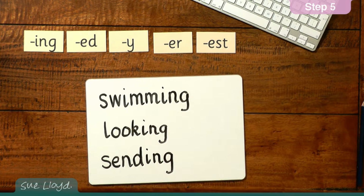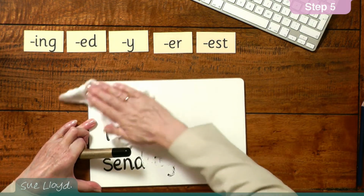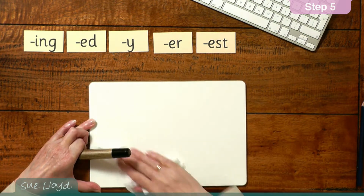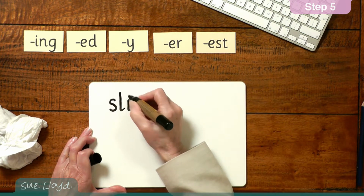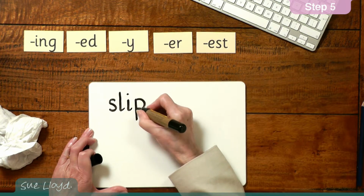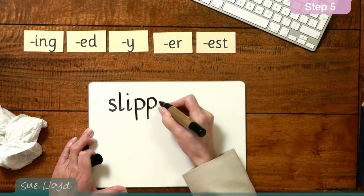It also works with the ed as well. So for example, if they wanted to write the word slipped, I slipped over on the ice. So slip, short vowel, and only one letter. I must double it. I must make my fat wall. Slipped.